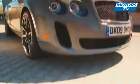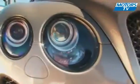At the front, you'll notice there are larger grills to allow more air into the radiators. As we go around the rear, there's a 2-inch lip spoiler for more downforce.